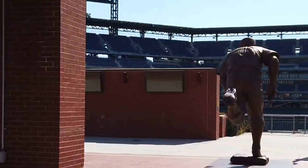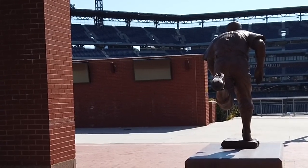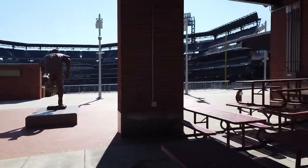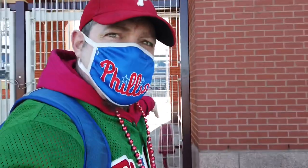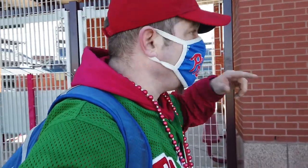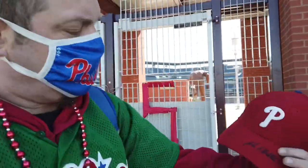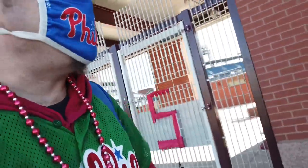The Phillies were so friendly. They kept the TVs on for the guys, and they had the PA system so they could hear the score. And then players and Phillies personalities came out. Today I was here with the Fandemic crew. John Middleton, right there, owner of the Phillies, came out, signed my hat.